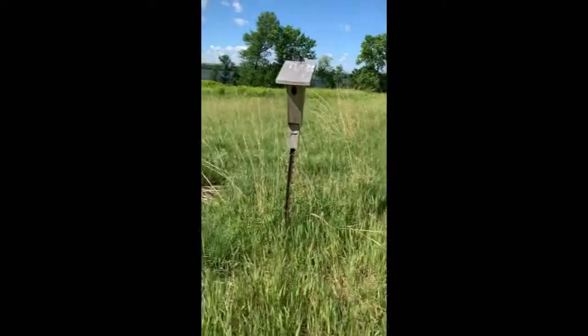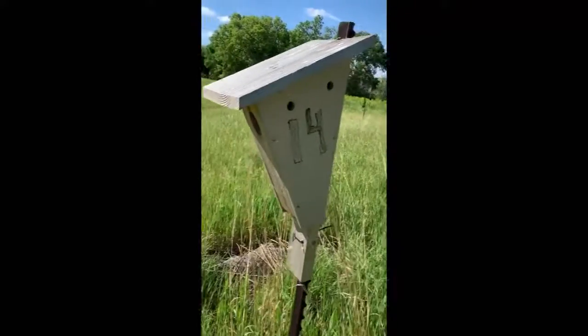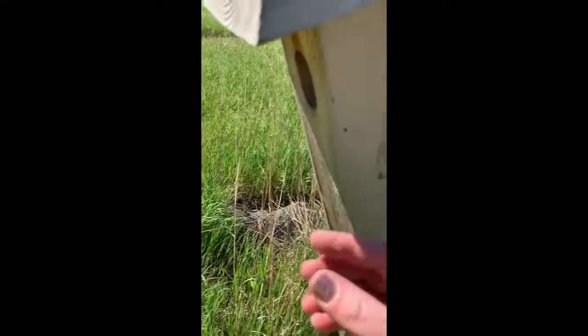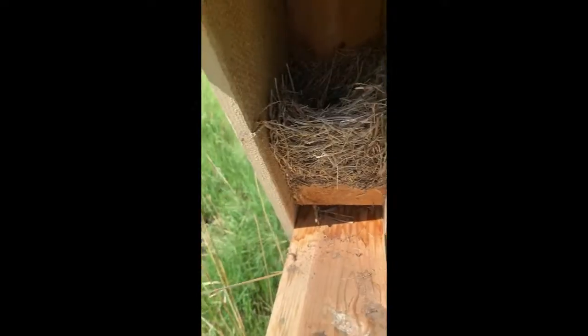So here's the nest box. And I'm just gonna go to the side of it, this nice Peterson Bluebird box. Knock. I'm gonna take this out, go to the front, and look inside. That'll be good.